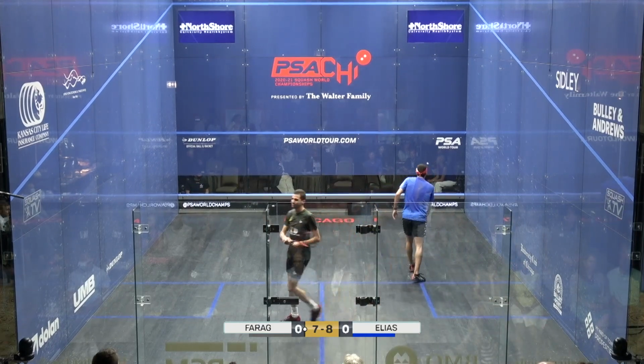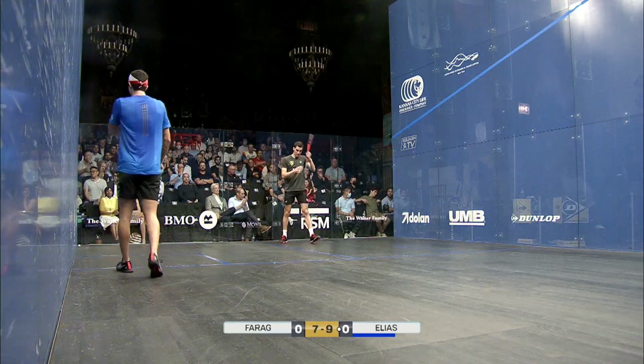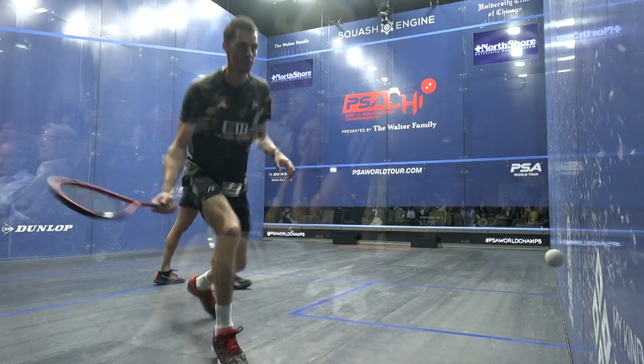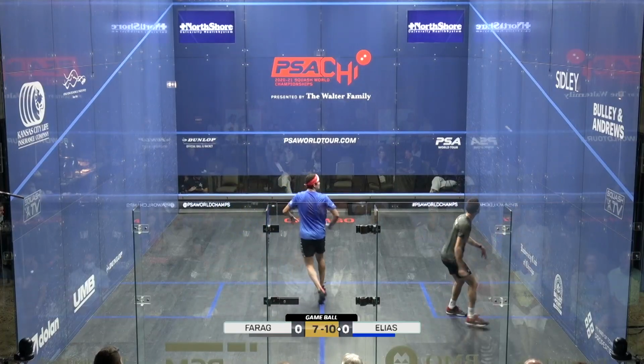Down. It's a great shot. It's a beautiful shot, and he needed it. Wonderful technique on this shot. Handout 9-7. Orthodox leg. Do with a lot more of that, to put himself in position with 3 game balls to take this first.